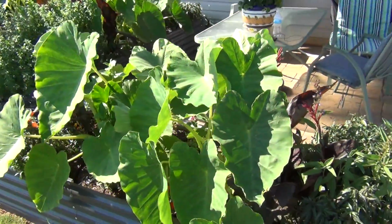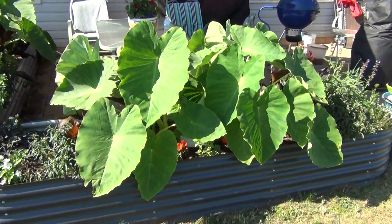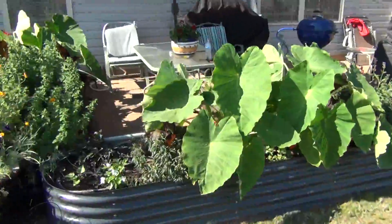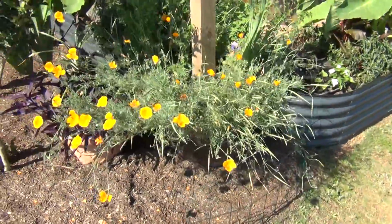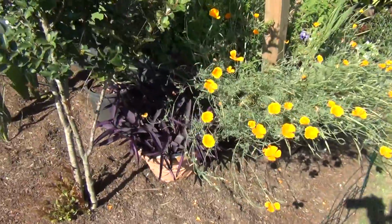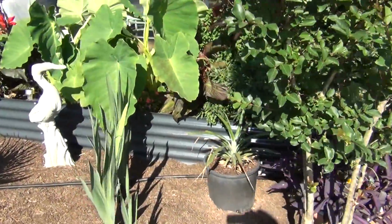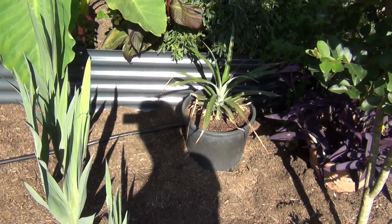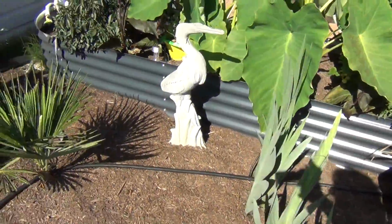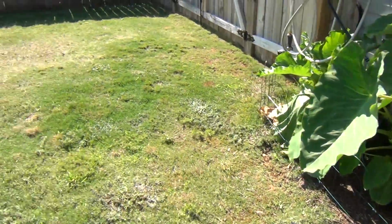So Karen's raised beds around the patio are really going bonkers. Look at those elephant ears. I'm gonna have to trim back those California poppies, little wandering Jew, and not sure if you can see it or not, but looks like we're gonna start getting some blossoms and some more giant elephant ears.